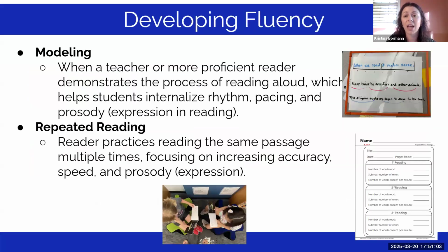And I do attribute a lot of that to the repeated readings. That really helps us get to the goal of fluency there. So just some other ways that we can work on developing fluency with our students: two good interventions or strategies.